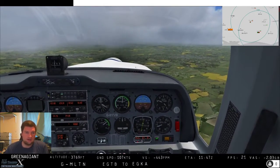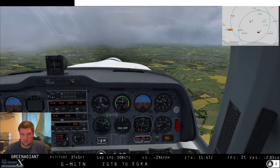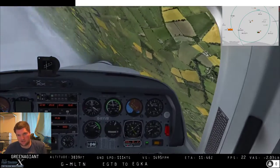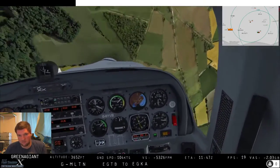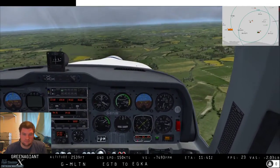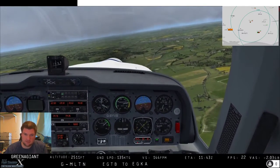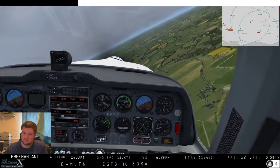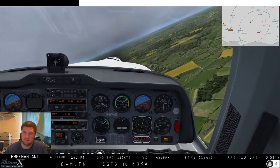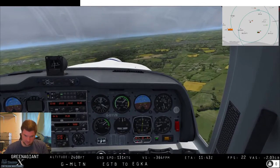That cloud is definitely below me. So let's drop down a bit. Beauty of a Grob Tutor is we can do a nice little corkscrew. Nice easy way of losing 1,000 feet. A good corkscrew should bring you out 90 degrees off. That was maybe 70 degrees off. But I wasn't using rudder because I'm too lazy to put my feet on the pedals. Come on, there we go.